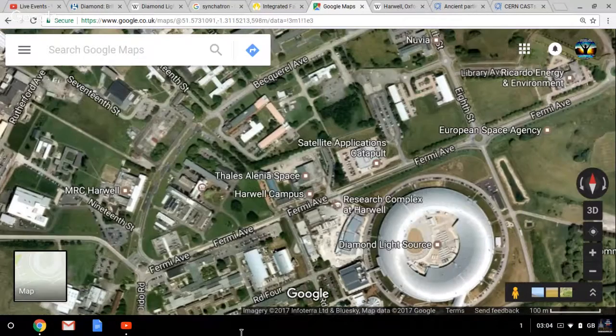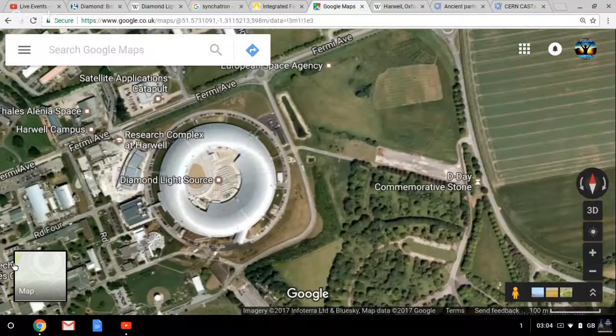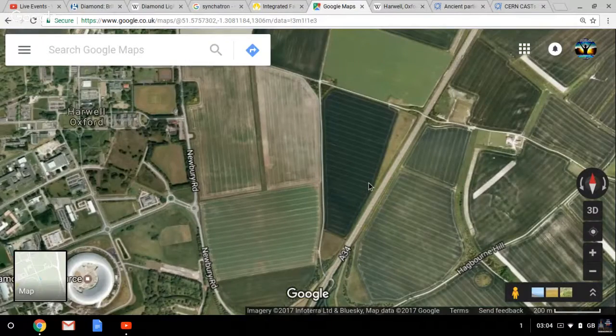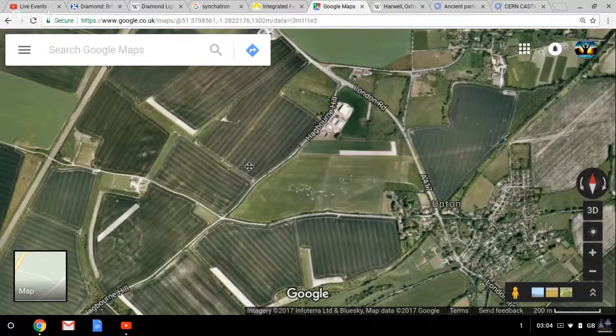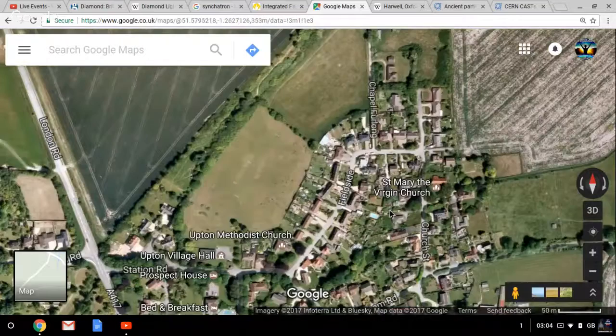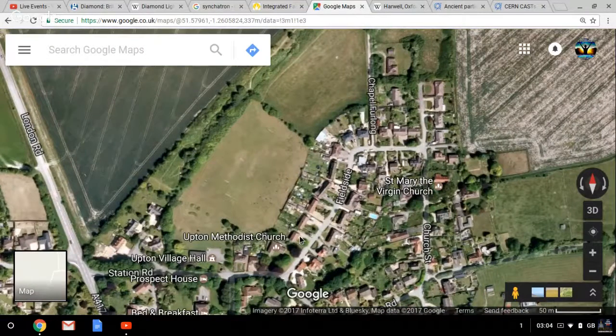Looking for some normal streets, just to compare it to. It's about 10 streets wide. Only more. So you could call three of them. Size of it.